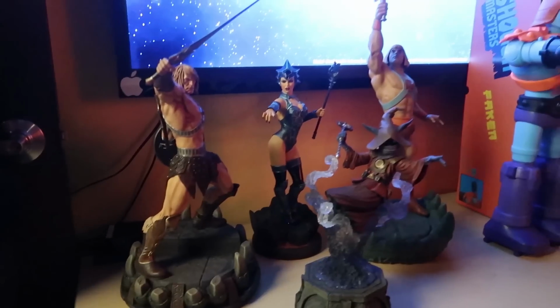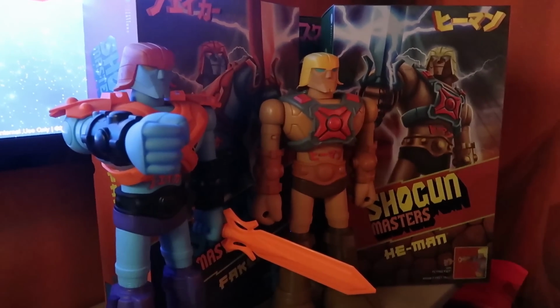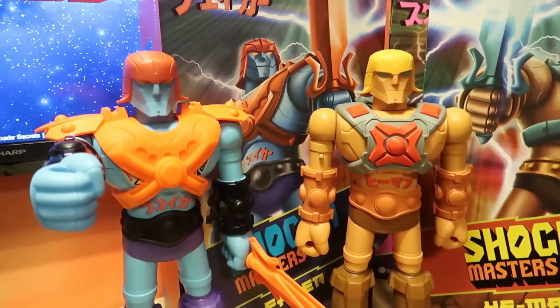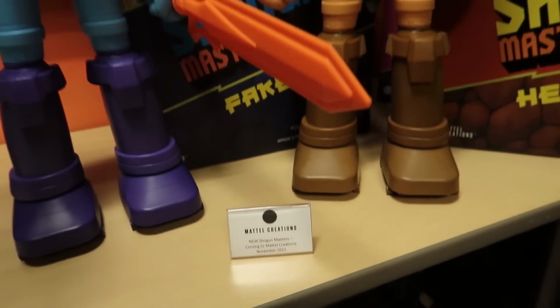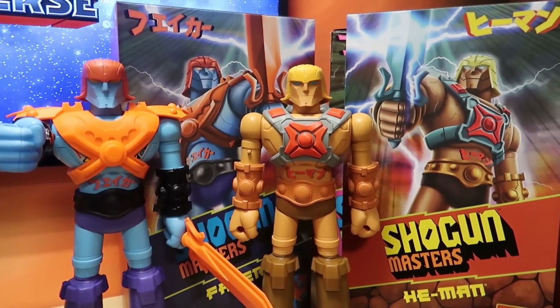Probably the biggest reveal that we did not know about that was on this part of the tour is the fact that we are getting two brand new Shogun Warriors. Now, you guys might remember last year, Mattel Creations had an exclusive Skeletor Shogun Warriors figure that was modeled after the vintage Mattel Shogun Warriors, but with a nice Masters of the Universe overlay with Skeletor. So it looks like this November, exclusive to Mattel Creations, we will now be getting He-Man and Faker in the Shogun Warrior style. Prices weren't listed here, but it did say coming November to Mattel Creations, so I assume more details on these brand new Shogun Warriors will be revealed very soon.